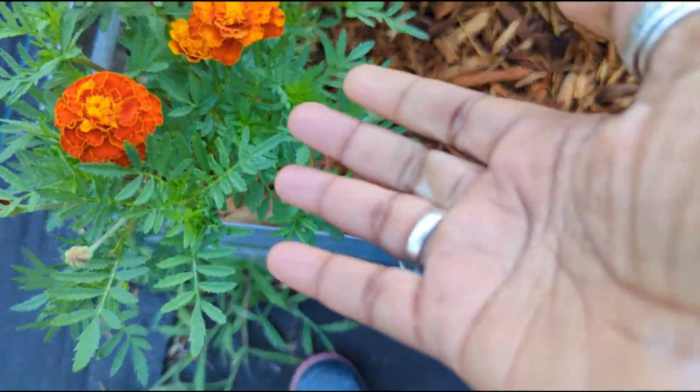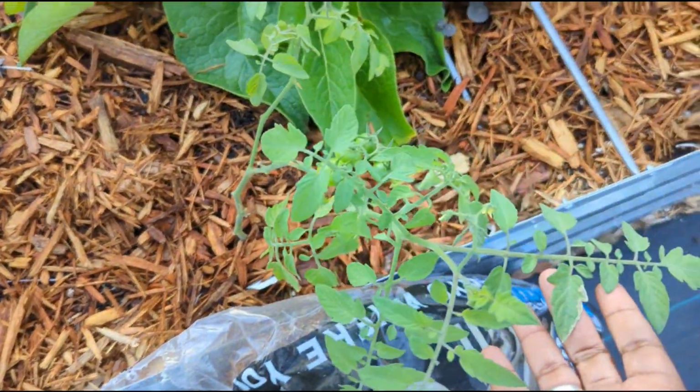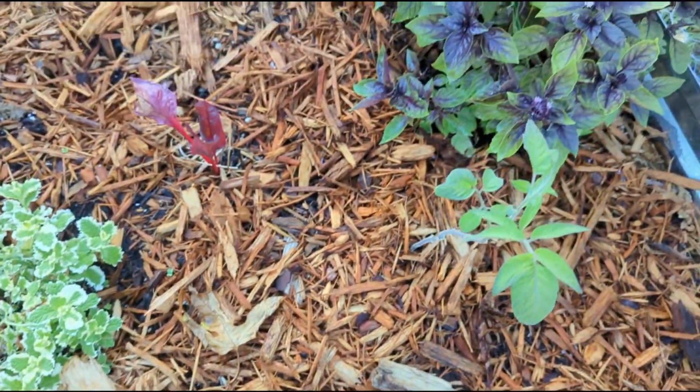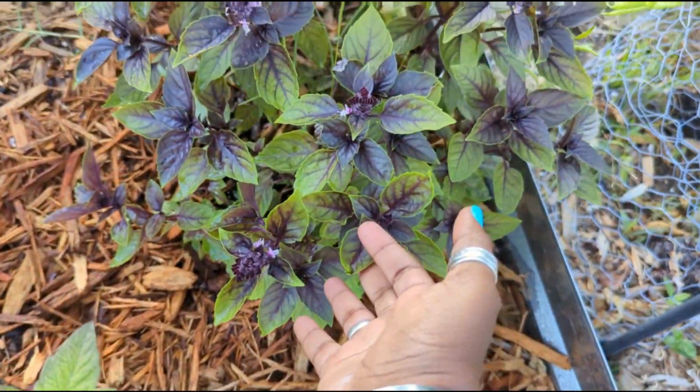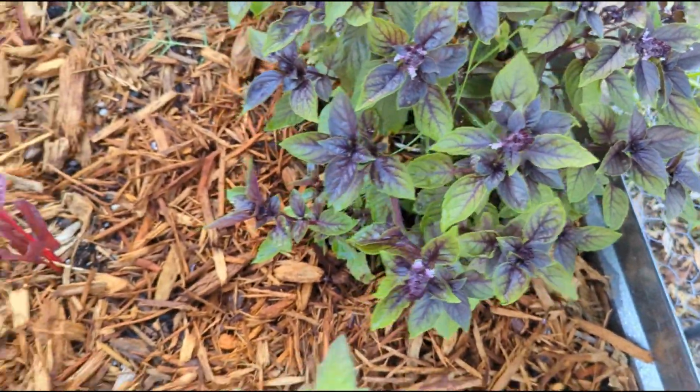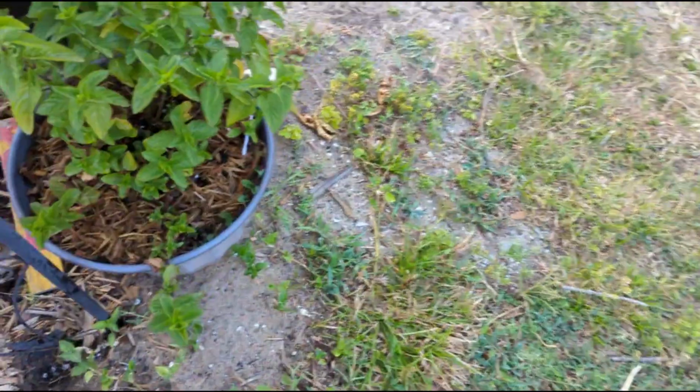Here we have a beautiful marigold that I planted from seed. These are some more tomatoes, various tomatoes that I planted. Here we have our purple basil. That's right here. It's absolutely lovely. And let's go around this side.